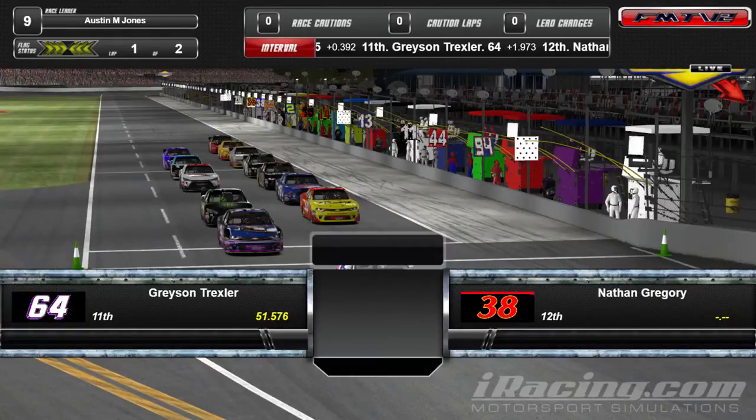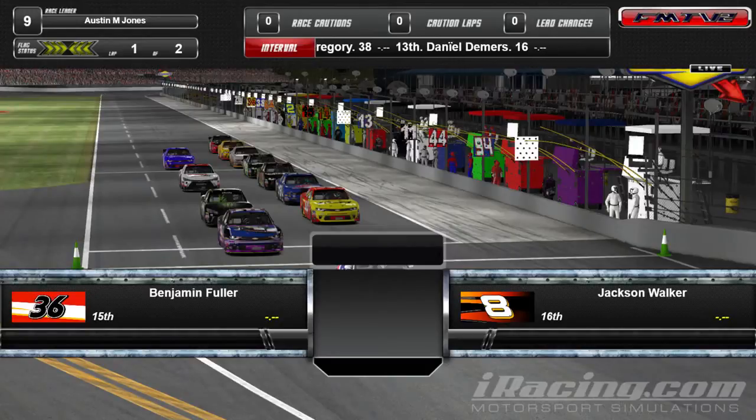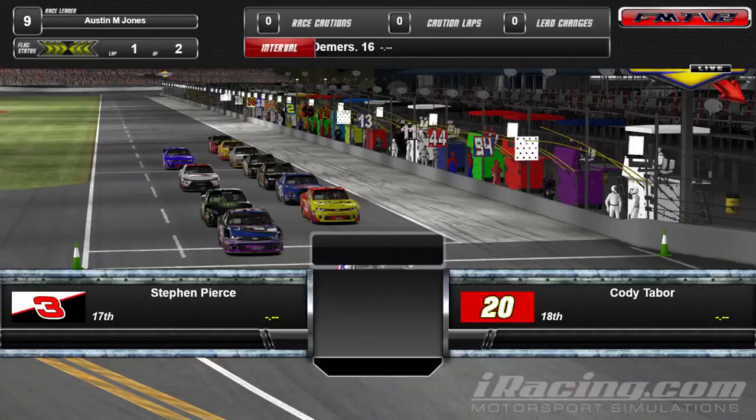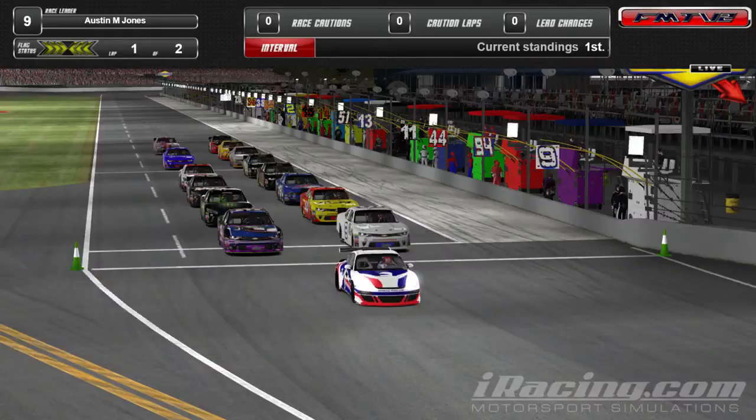Grayson Trexler there in 11th. Nathan Gregory in 12th. Daniel Demers sitting in 13th. Eric S. Shire sitting in 14th. Benjamin Fuller in 15th. Jackson Walker in 16th. Stephen Pierce in 17th. Cody Tabor sitting in 18th. Corey Hart in 19th. Stephen Bard in 20th. And that rounds out the grid right there.